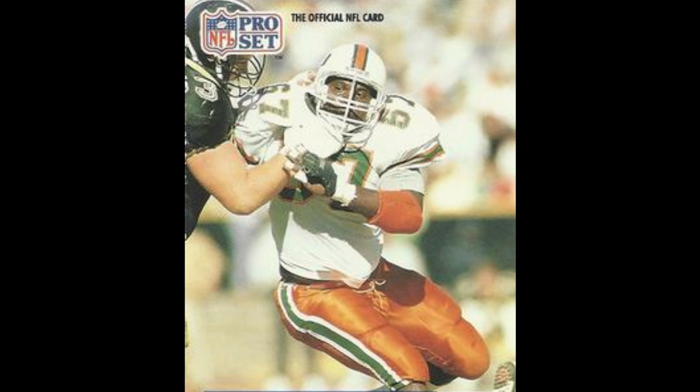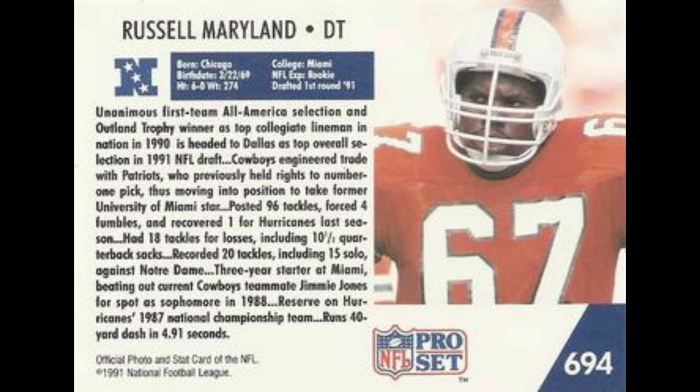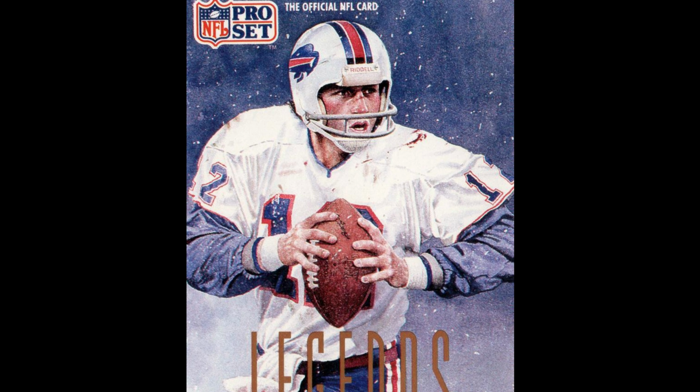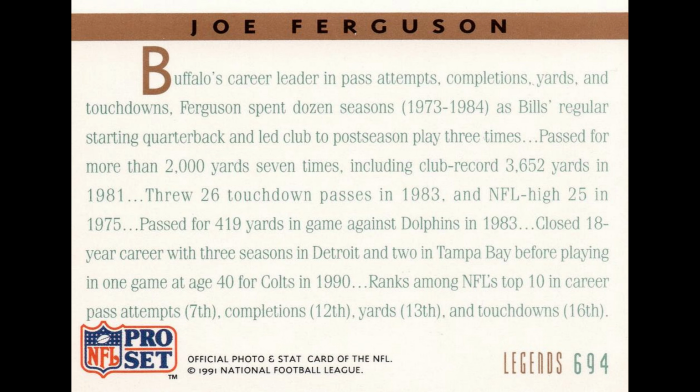Okay, the first card, number 694, went to Russell Maryland of Miami. But of course, it wouldn't make much sense to only have one card 694. They made this Legends Joe Ferguson card as well. And as you can see, it also got number 694. And then there were the draft day cards, which I think you have to count as a subset if you don't want your head to totally explode.